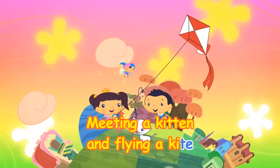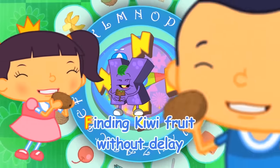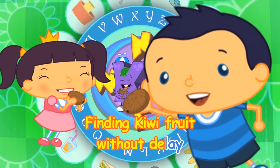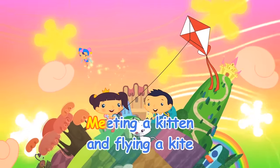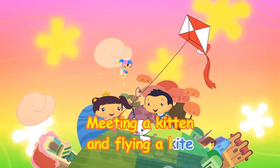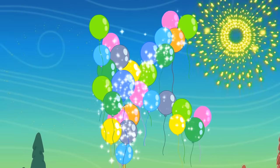Kitten and flying a kite. K is a letter that's easy to write. Finding kiwi fruit without delay. So we can learn new words today. Meeting a kitten and flying a kite. K is a letter that's easy to write.